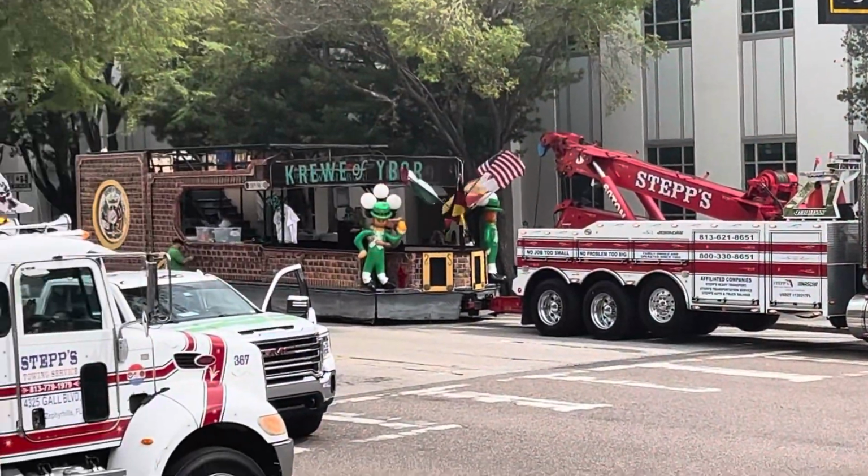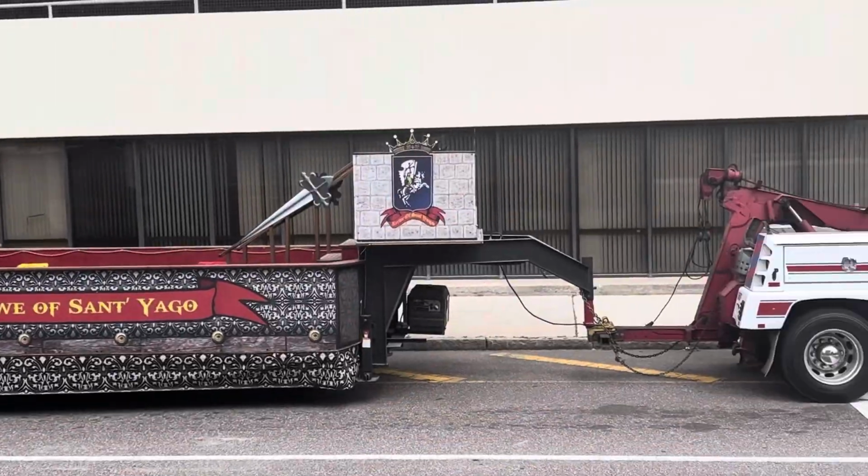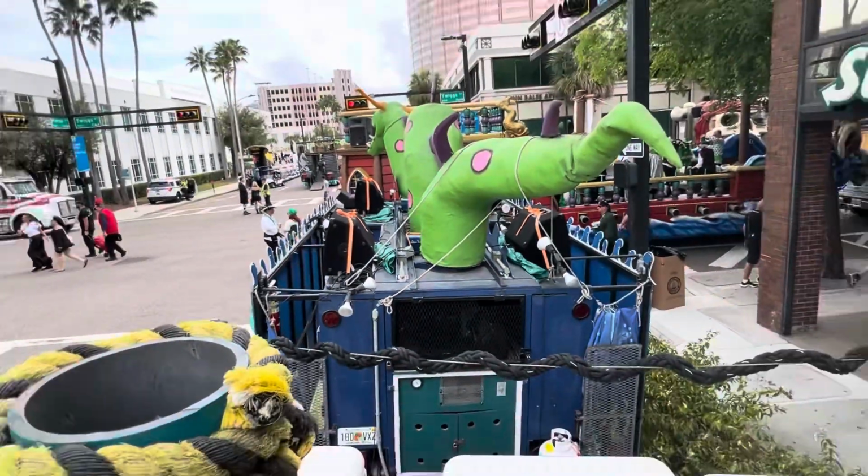We're lining up now at about 3 in the afternoon. And yeah, then we'll be throwing beads like we do at every parade. It's a much shorter parade than the Gasparilla parade. So you'll see a lot of tow trucks towing the different crews. We do not need the tow truck because this right here is our tow vehicle.